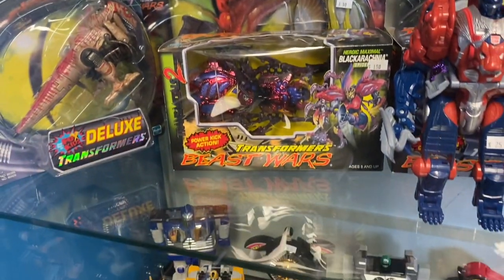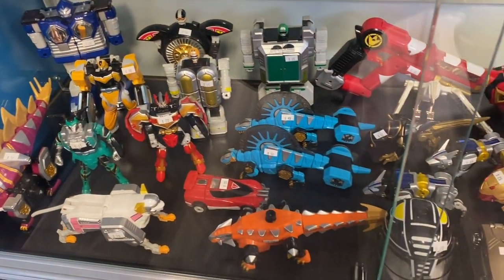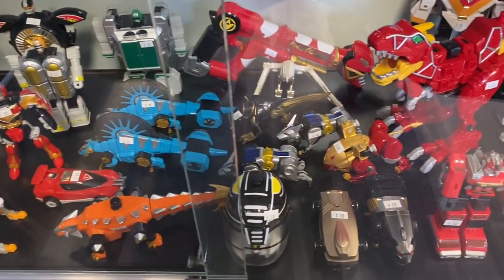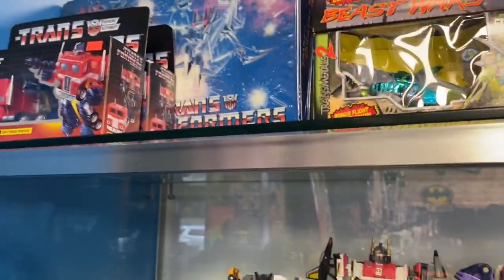Silver Bolt. Oh, I can do jumping. Hard. Oh, zombies! Oh, zombies! And then I'll show you guys a better shot of the stuff that's up here.